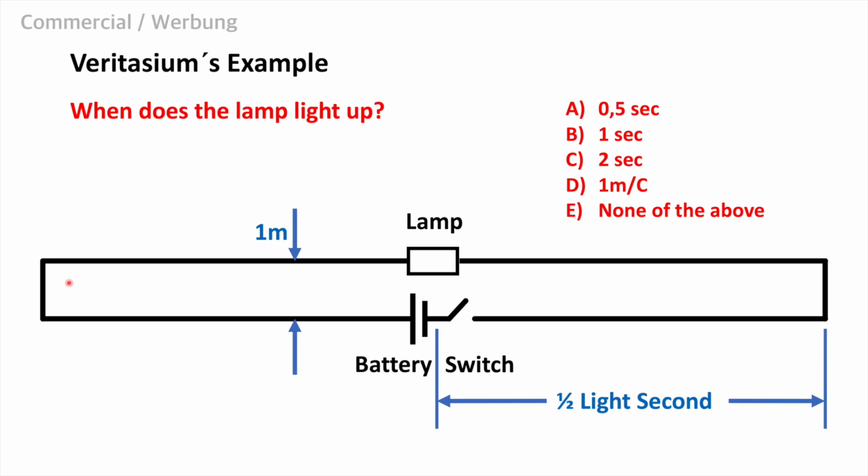Veritasium's example is a simple electrical circuit applying unusually long wires that make the time effect clear. We look at a circuit comprising a lamp, a battery, a switch, and a set of very long wires. We are wondering after what time exactly the lamp would light up after the switch is closed.